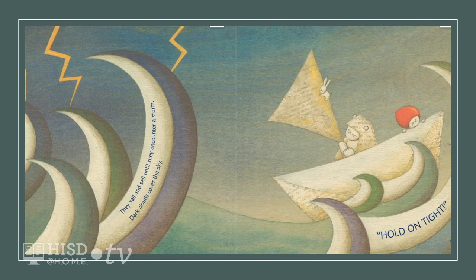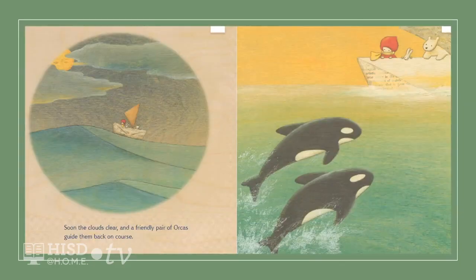They sail and sail until they encounter a storm. Dark clouds cover the sky. "Hold on tight." Soon the clouds clear and a friendly pair of orcas guide them back on course.